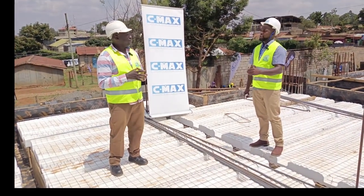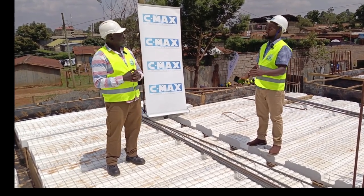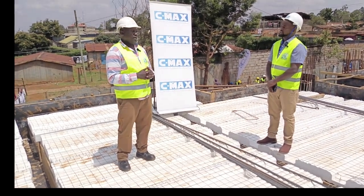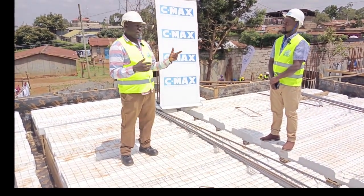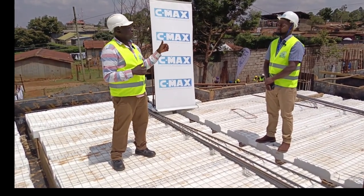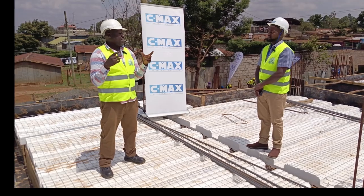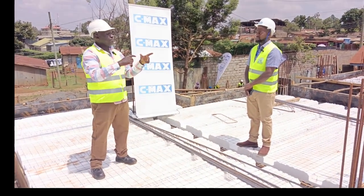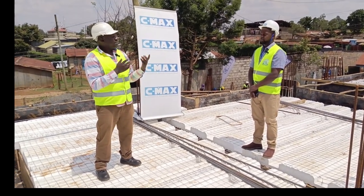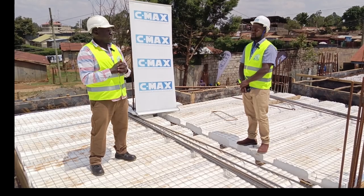So on this EPS panel, the CMAX, when you ordered for your delivery, the panels were customized. So how has the customization helped you on site? What I really recommend is that the engineer from CMAX visits the site and sees the setup of the building. Then once you get the span of the formwork, you give it to him, or he takes the measurement, so that he can give you the size and where to position your slab. It is very easy, it is very sufficient on time.